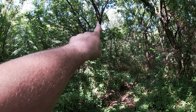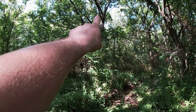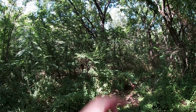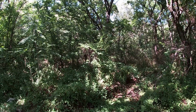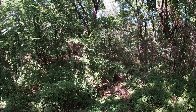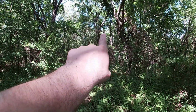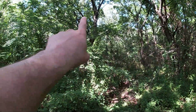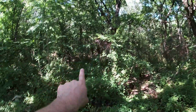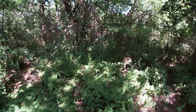I want my stand right up here. Right up there where it splits off is about where I want my stand at. I feel that's high enough. It's, I think, about 15 foot. I wish it was a little bit higher. And we might use one of these trees right back here, but we're gonna start with this one. This is a good starting point. Like I said, I've got deer that come through here and through here, and they stage up here.